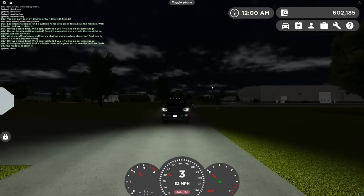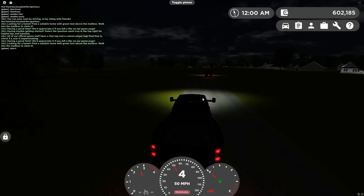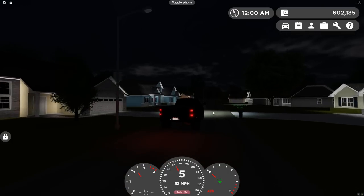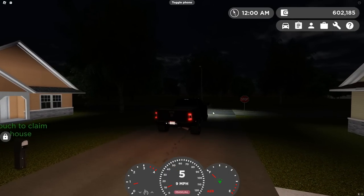Ooh, dude, that's sweet. Let me pass you so you can see the three red lights on the back. Oh, I forgot about that. Here, let me pass you. Oh, that looks nice, dude. Can't really see it that well. Nice fog. I see it, but it's hard to tell for a second.